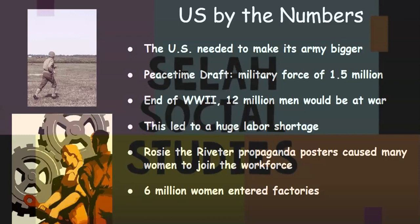As a result of the massive draft, the employment sector experienced a huge labor shortage. And because of the draft, most men went off to war. Coupled with the new expansive draft, the factories were left empty. And to combat this, a work or fight propaganda campaign was waged. Rosie the Riveter propaganda posters beckoned housewives to leave the home and enter the nation's factories. The campaign worked. During the war years, over 6 million women entered the workforce for the first time.